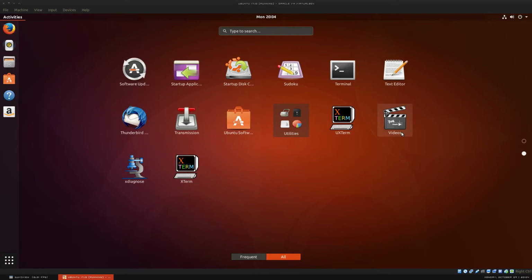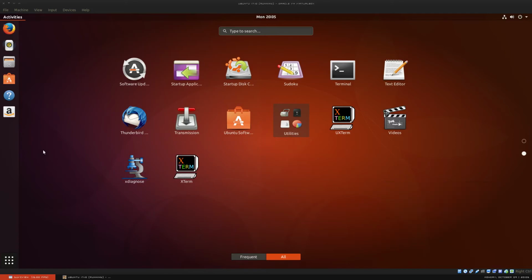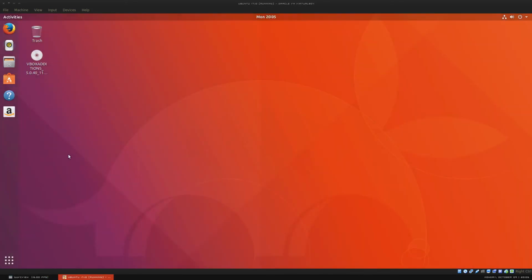And we have the Totem video player, GNOME's video player, but they've renamed it from Totem. Now they just call it Videos. Again, they're renaming all their stuff, I guess just simplifying the names. Not sure why they're bothering with that. It's kind of pointless, but hey, whatever they want to do. And let's get out of the application menu.